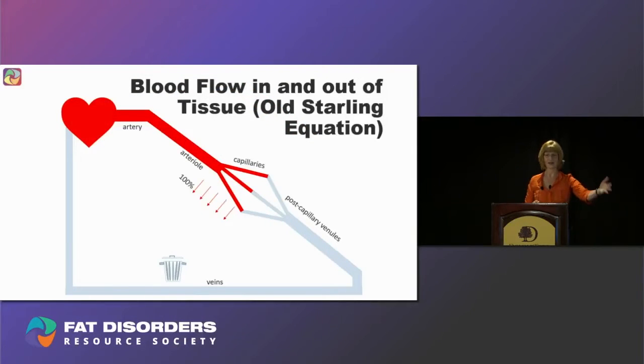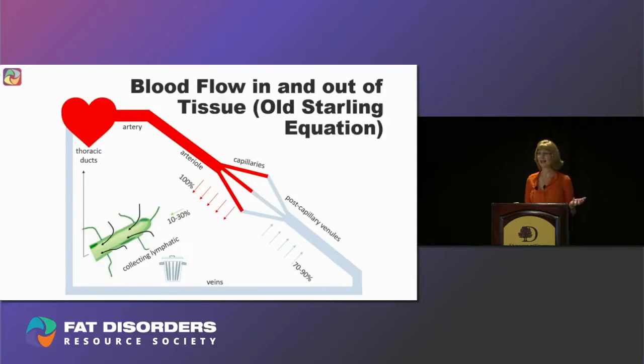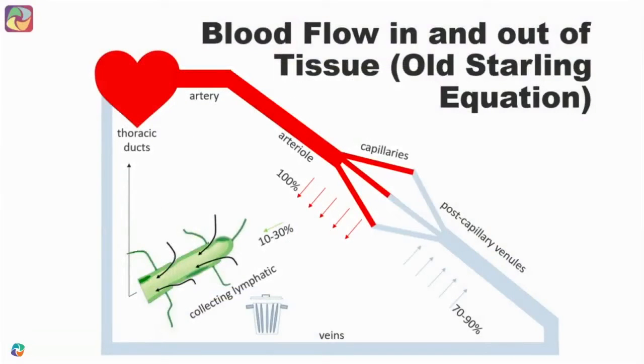And when blood flows out of the capillaries, it goes into the spaces between the cells and feeds them, which is true. And then it was thought that 70 to 90% of that blood got sucked back up into the little veins, and then it went back up to the heart. And that's where it's wrong. Because that means that the lymphatics are kind of like a secondary player. They only pick up about 10 to 30% of the fluid in the tissue and move it back up to the large veins near the heart. They only pick up 10 to 30% of the garbage that our cells secrete. That doesn't make any sense, does it? No.